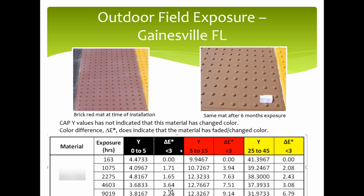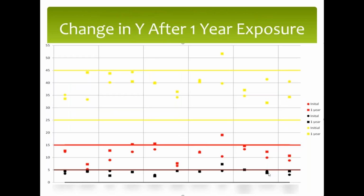On the left-hand side of the screen, the color is red, a red brick color. And on the right-hand side of the screen, after 6 months, the red has turned to more of a brown color. We identified that the Delta E was much better at identifying the color change fade than the Delta Y was.